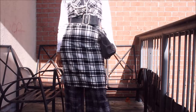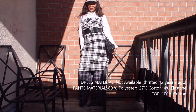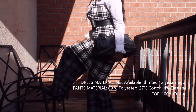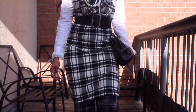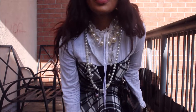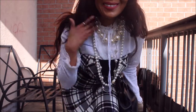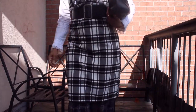This is the second option and my interpretation of getting the Chanel vibe from the plaid look, and I'm pairing it with my Zara pants and a thrifted dress. Oh my God, I love the look. As you can see, I piled on the pearls and it was a look for me.